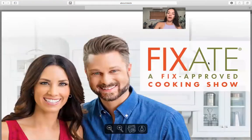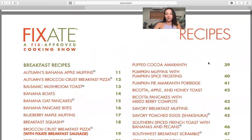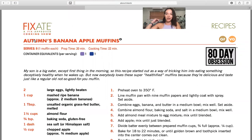And then one last thing, I actually really want to dive into this for you, because something that really helped me a lot for a long time is that I did it the hard way. So once you find your recipe, let's say we're gonna go to this top one, Autumn's banana apple muffins. Instead of scrolling all the way to page 11 or all the way to page like 300, you actually just find it on the first page here in the index setting, and you click on it, and it's gonna take you straight to the recipe.